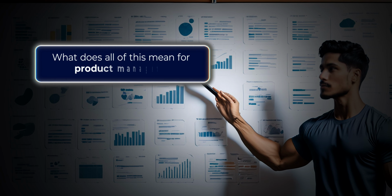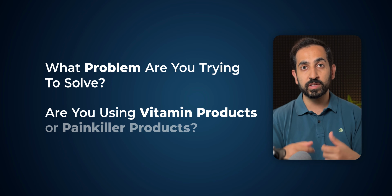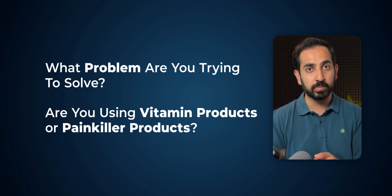So what does all of this mean for product managers? Well, you need to think deeply about what is the problem that you're trying to solve, and are you doing it by using vitamin products or painkiller products? Neither is inherently bad, but the consumption pattern for each is so different that you will need to change your product based on which category and bucket it falls under.